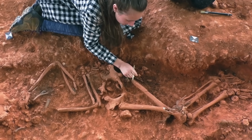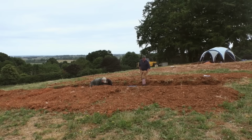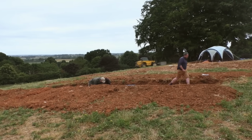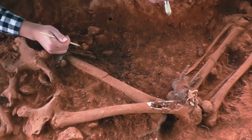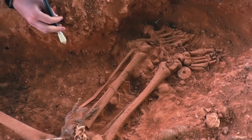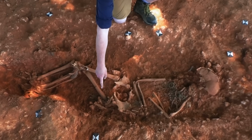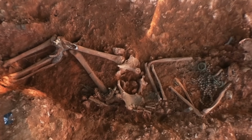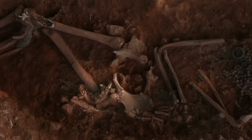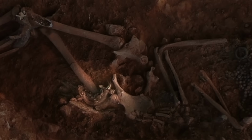As the team targets some of the other graves, they are rewarded with even more exotic finds. We have this pretty well-preserved skeleton of an adult female. Down at her hip, she's got the remains of an ivory bag ring, and this went round the mouth of a sort of fabric bag that would have hung from her hip. And inside it are all sorts of artefacts.